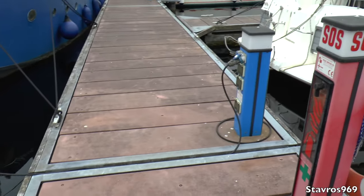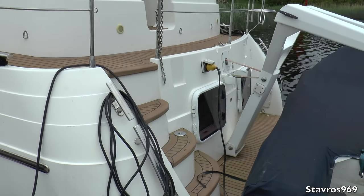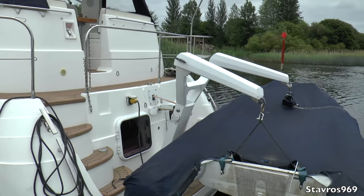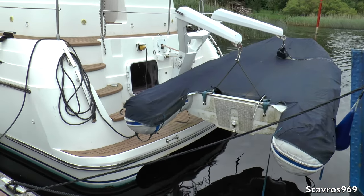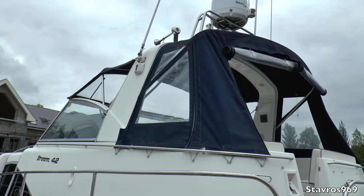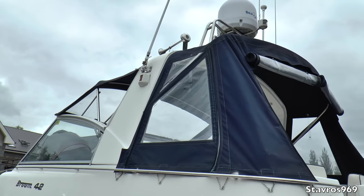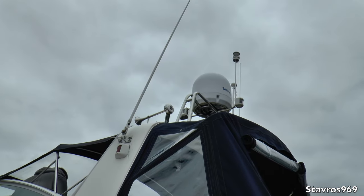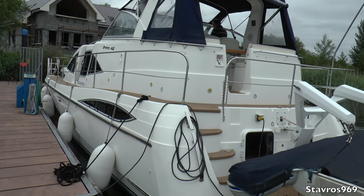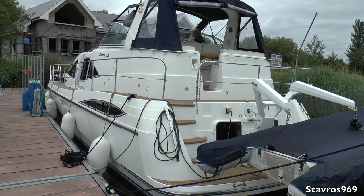We are connected to offshore power here, so no need to use the generator when you're connected to offshore power. And we have our water tank fill cap there, and this winch for the dinghy is fully automatic, so you can raise and lower the dinghy all by buttons. This complete top canopy area is fully electrical, and can be raised and lowered by the touch of a button. And we have our satellite up on top. And that is the fabulous Broom 42 from the outside. Time now to go inside and show you all the features it has.